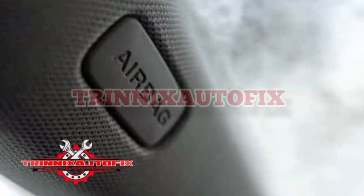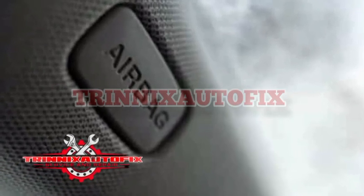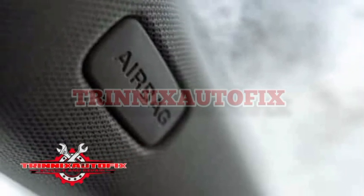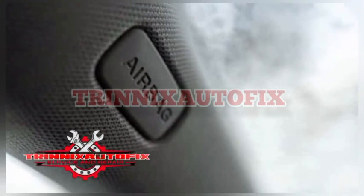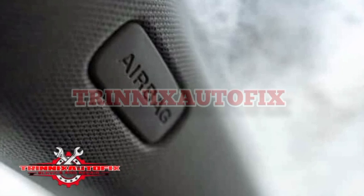The system also receives information from the seat belts and any other airbags that might be in the vehicle, such as the roof-mounted curtain airbags or knee airbags. All of this information is sent through the airbag control module. Other names for this part include the Airbag Electronic Control Unit or SRS control module. Basically, this part is the brain of the system, coordinating all of the SRS components for a seamless operation.